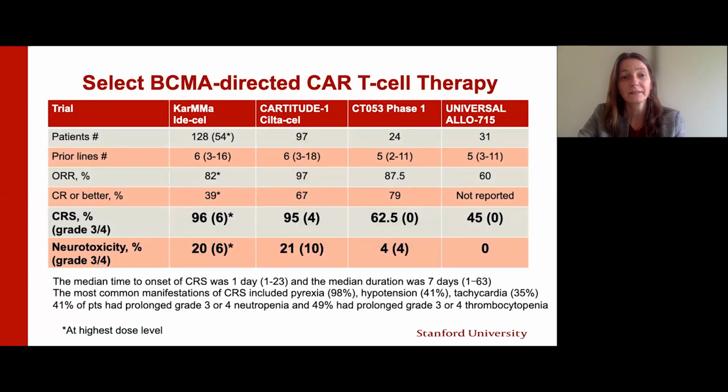So here are the rates of this toxicity observed over the various trials. For ide-cel specifically, at the highest dose of 450 million cells, CRS is observed in almost every patient. The median time of onset is just 1 day, but it ranges from 1 to 23 days, and the median duration is about 7 days. The most common manifestation is usually fever. Almost everybody gets a fever. In not quite half of the patients, we observe hypotension and then also tachycardia.